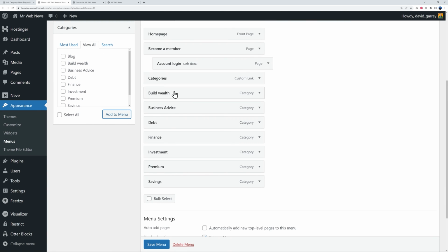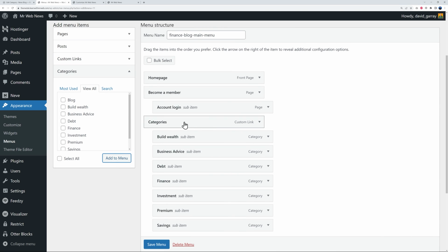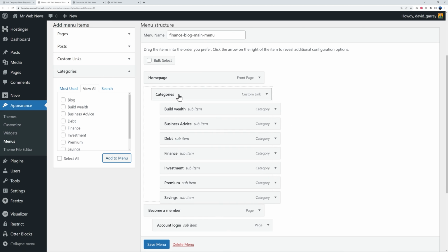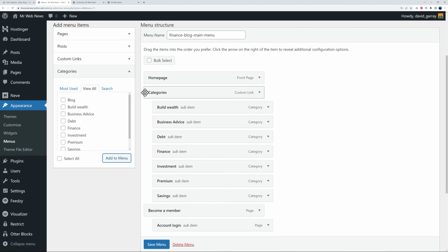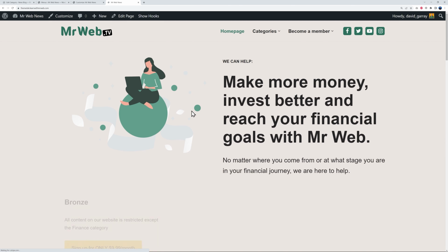So these are basically all main categories, but what we want is to have these under the main category as a subcategory. So what you can do is grab it, indent it, grab it, indent it, you know? You do it like this. So basically now it's category, subcategory, okay? That's basically how you do so. So let's do that with them. And now we're going to put the categories right on top, just after the home page. So grab this one and move it in between, with no indentation. Now, save menu. Let's go back to the front end and refresh.